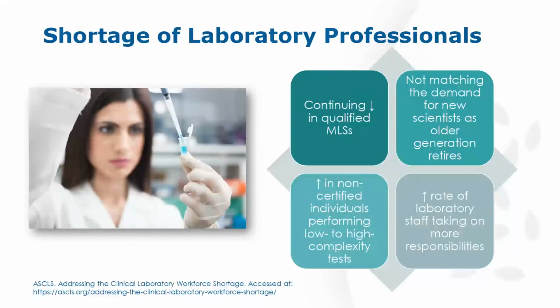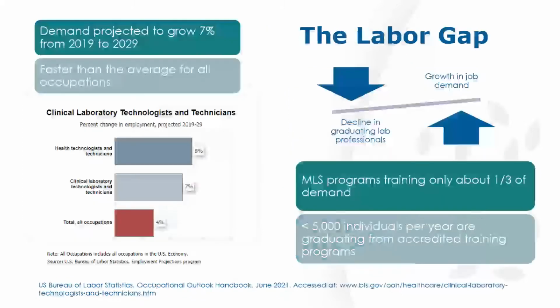So we continue to see a drop in qualified medical laboratory scientists that does not meet the demand for new scientists as our older generation finally gets a chance to retire. We continue to see more and more non-certified people that are allowed to perform low to high complexity testing, which is in many cases concerning. And we see a lot of lab staff taking on all kinds of responsibility, wearing many different types of hats, so to speak. And this is creating a significant labor gap between the number of medical laboratory scientists that we need versus the availability of trained professionals.